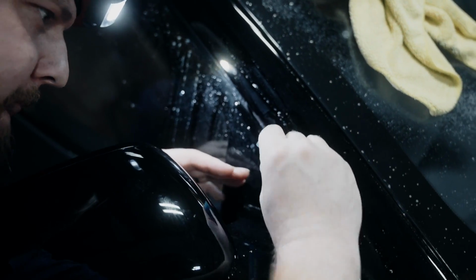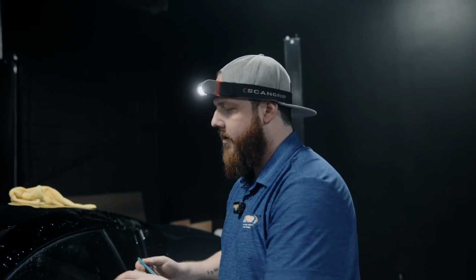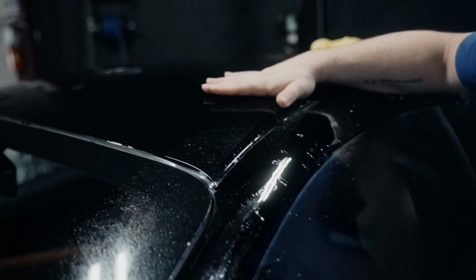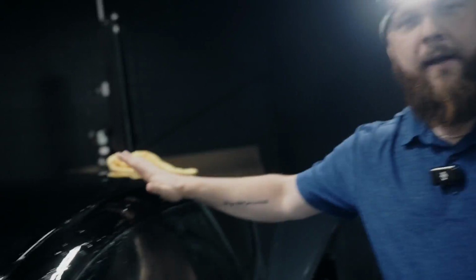Something I like to do on exotic cars, supercars, more on the high-end cars. This same piano black that is on this car, on the Range Rover, on Ferraris, it's all the same. It is all going to get trashed. It's going to get scratched up. I like to put black PPF on black. One, it makes it a deeper gloss black. Two, it just looks better overall.